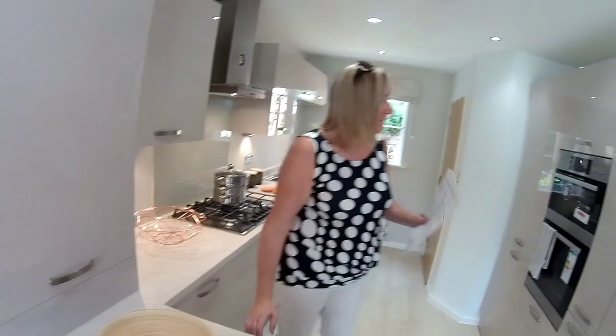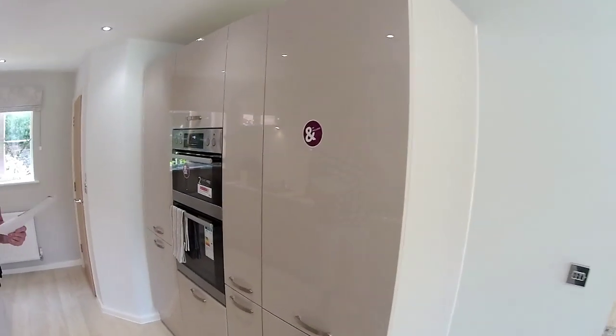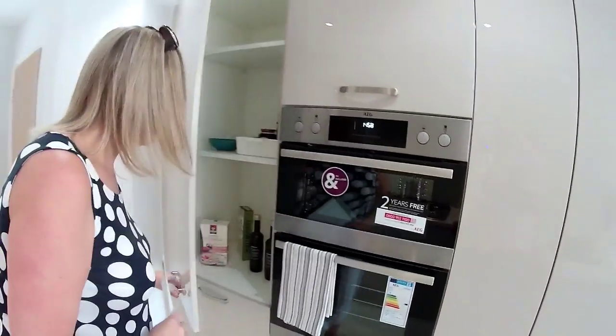This house has got an abundance of storage. So we've got this whole bank of storage over this side. Well, there's two more cupboards there under the counter. Right, let's open some doors.